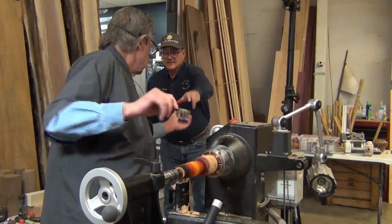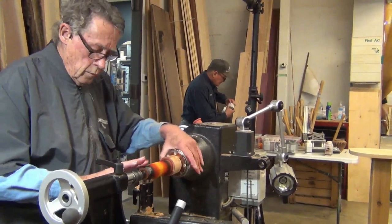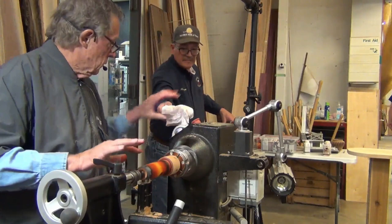Oh, it opened. That's the silver. Yeah. And that's some white. We just need the silver. You have a paper towel? Yeah, okay, great.